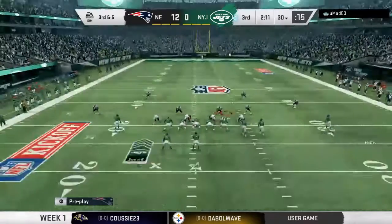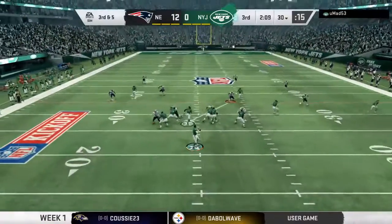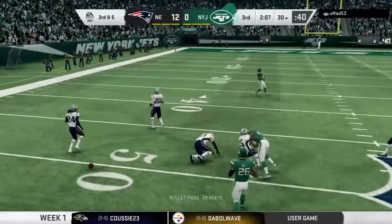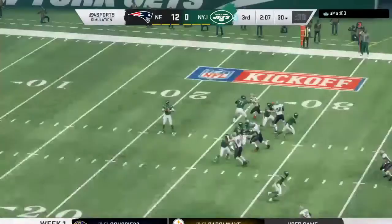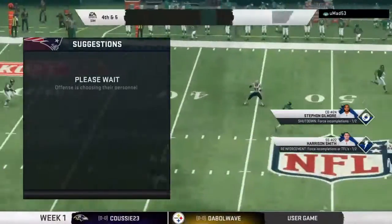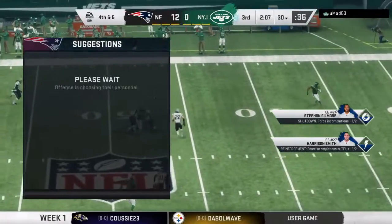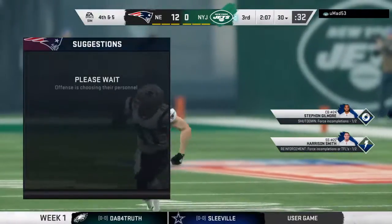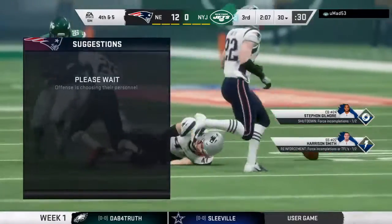47 Mike. Darnold from the gun. And that will be incomplete. Another drive comes and goes. Still nothing on the scoreboard. Yeah, and when the second half comes, it's real easy to get discouraged and wonder if you're ever going to get things started. You just got to fight through it. Got to keep pounding away.